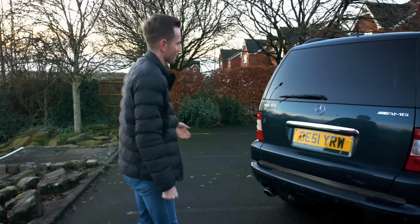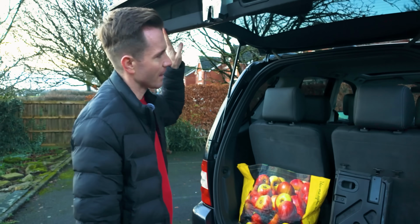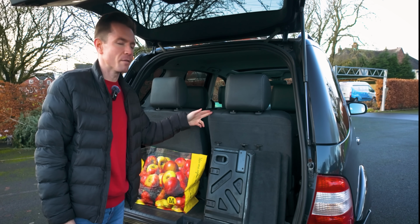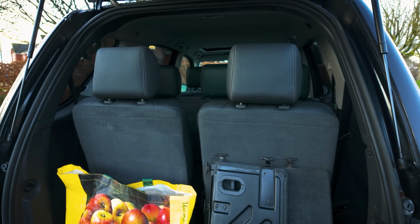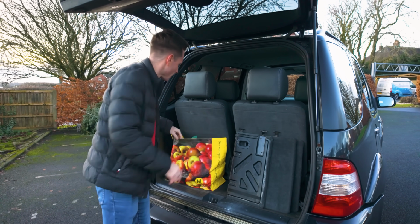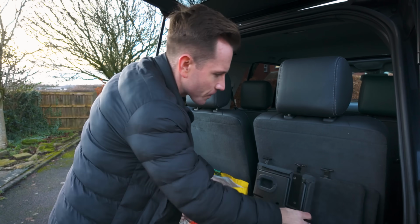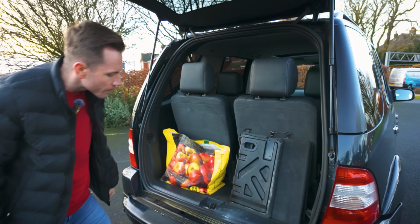Now, the ML55 AMG was never sold as a 7-seater, it only came as a 5-seater. The other MLs were available with the optional family pack, which gave you a 6th and 7th seat, but that was never available on the 55 AMG. So the previous owner bought the 6th and 7th seat and then fitted them. I might take those out though, I've got no real use for those, to be fair. In here we've got a spare headrest, tow bar, spare plate, and I guess they're the covers for the boot floor.